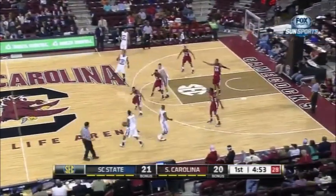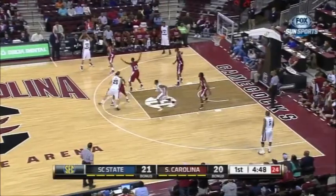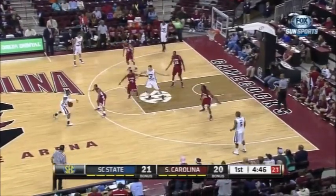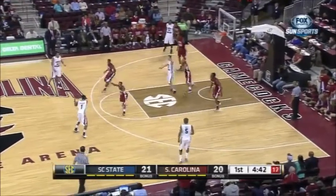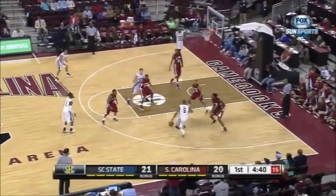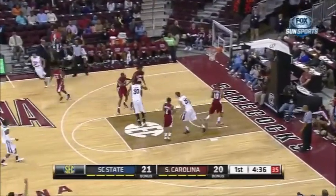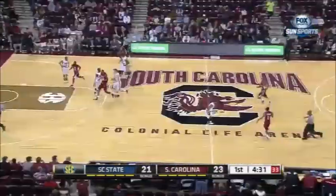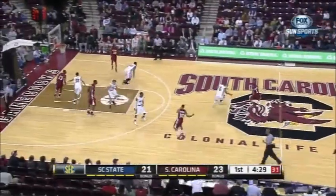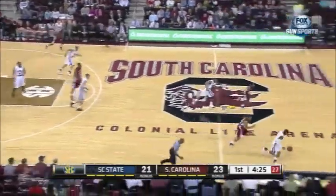Well, the Bulldogs change defenses again. They're back in their 1-3-1. Don't really trap out of this. They just play position defense in their zone. That's what happens when you play position defense. You're going to leave good shooters open. Leonard got it to go. Second triple of the day for the Gamecocks. And now a steal.